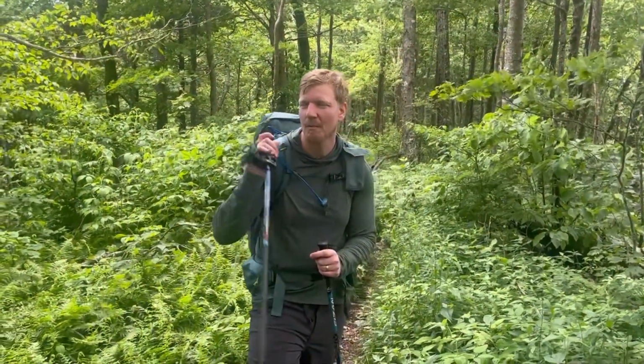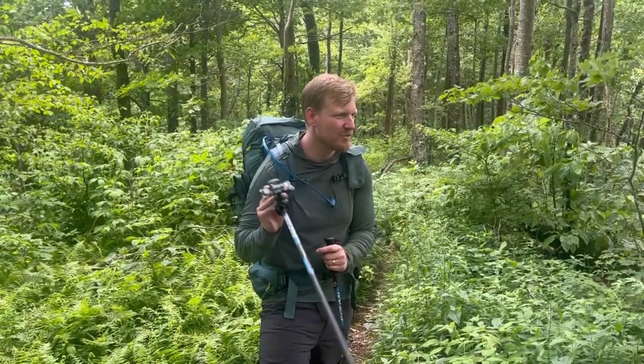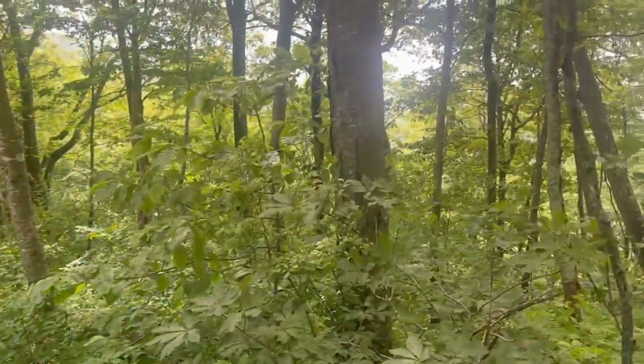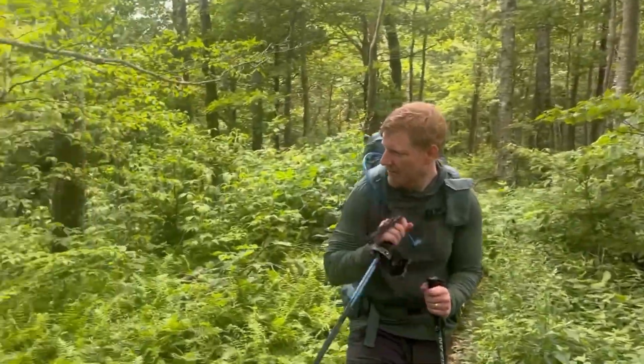All right, so I thought it's pretty interesting on this trail. We're walking along this ridge, and we're walking actually along the state line. So to your right, you got Tennessee, and to your left, North Carolina.